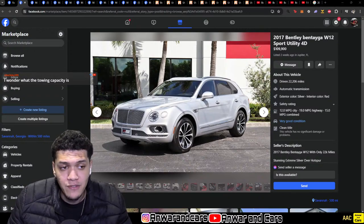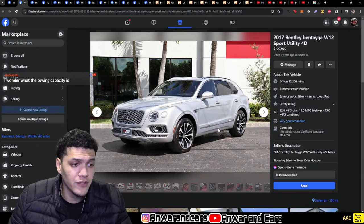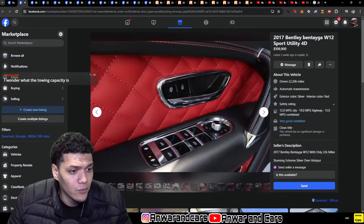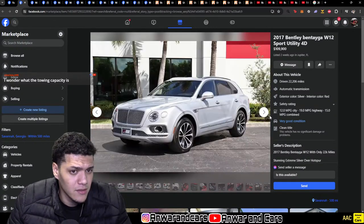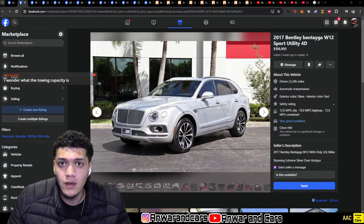So it's rated at 3,500 kilograms, so a little bit above 7,000 pounds. So perfectly capable of towing whatever in reasonable size, I guess. But going back to this one, what wheels are these? That's what I was trying to figure out.